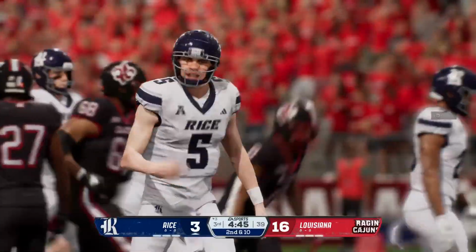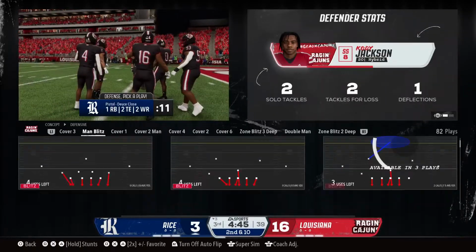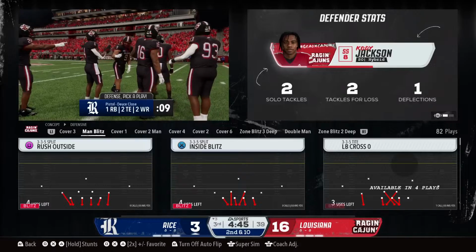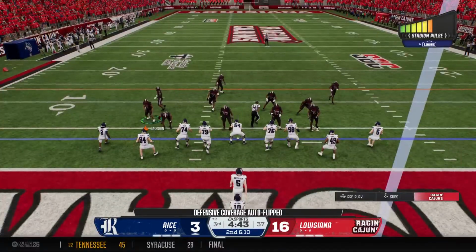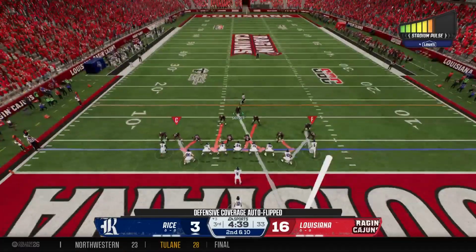He stopped dead in his tracks again. No running room to be found. They keep trying it and have had very little success. Another tough run for this offense, and I think a big reason why they're down on the scoreboard right now is they just haven't been able to get this guy going.